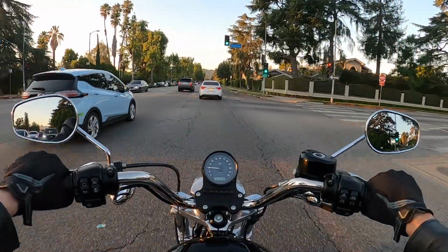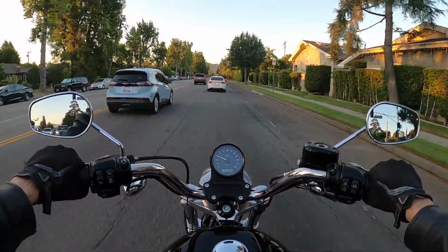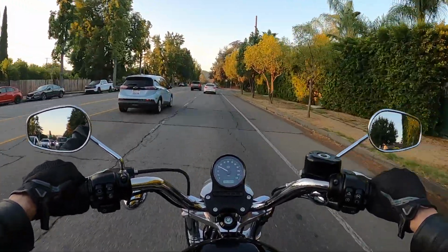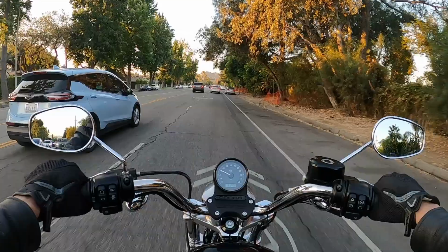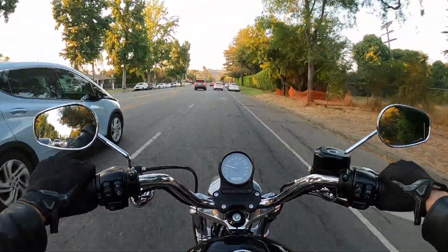The Superlow is really comfortable. I'm 5'8" and I fit this thing perfectly. I figure if you're anywhere between about 5'1" and 5'9", it's gonna be a really comfortable bike. It's got mid controls, which I prefer. If you're starting to push 6 foot though, you'll probably want to put forwards on this, but then it will be comfortable.